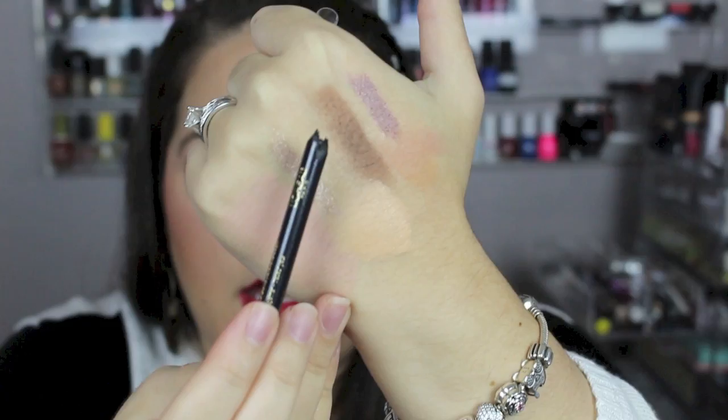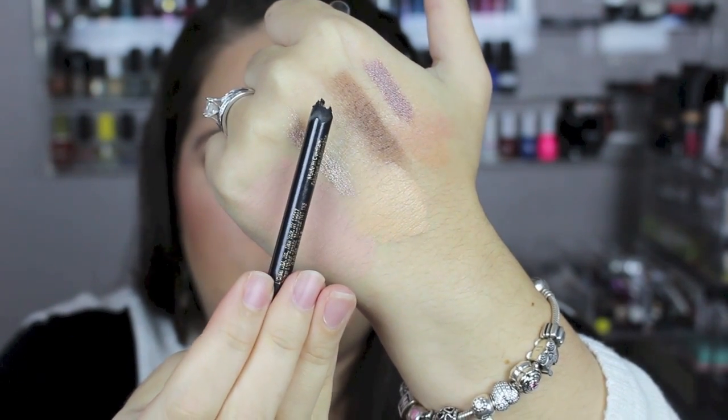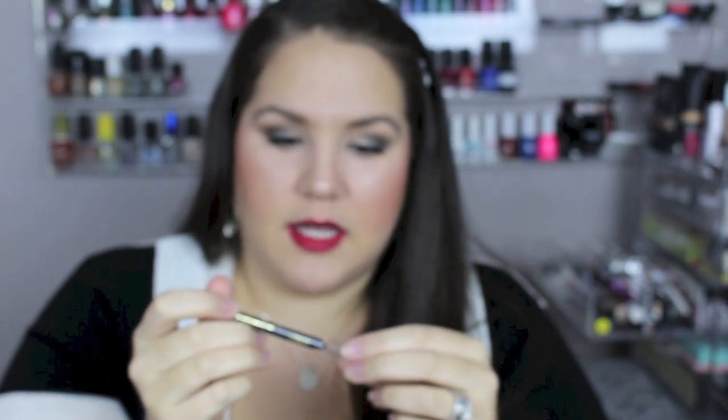Okay, now my fail. This I was very disappointed in because I thought this was going to be amazing. It's the L'Oreal Silk Kiss Me eyeliner in charcoal. The eyeliner's great, don't get me wrong. The problem I have, I'm gonna zoom you guys in so you can see my dilemma here. Do you guys see what I'm working with here? Do you see what this eyeliner looks like? I tried to sharpen this because I really do like the liner. I think it's very smooth and very creamy, and it lasts a long time, and I think it's a great eyeliner, but I tried to sharpen it.